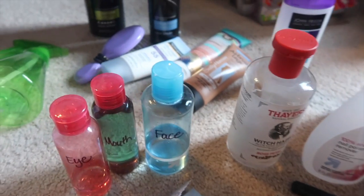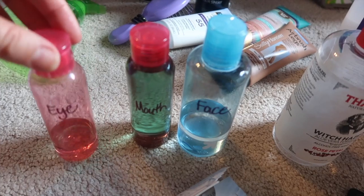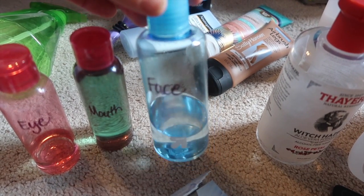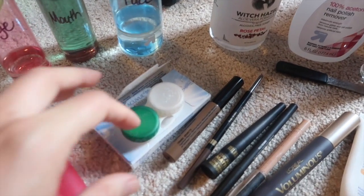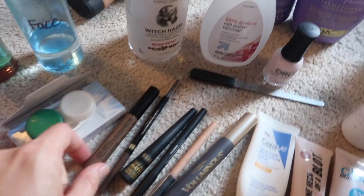And then over here, I did put these into smaller containers. This is contact solution in here, mouthwash, and then this is micellar water to cleanse my face to get the makeup off at night. My contacts, extra contacts in there. This is all my eye stuff.